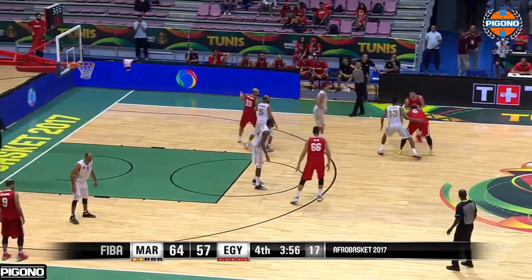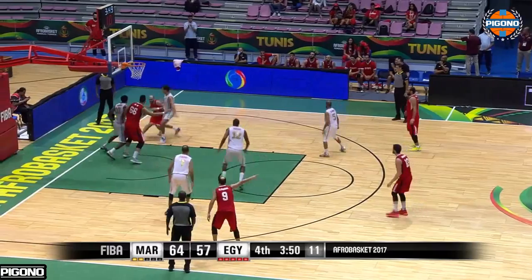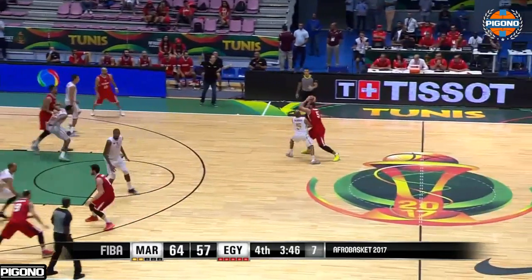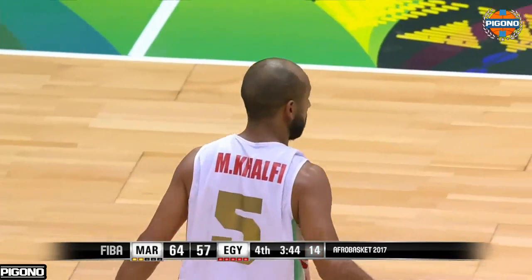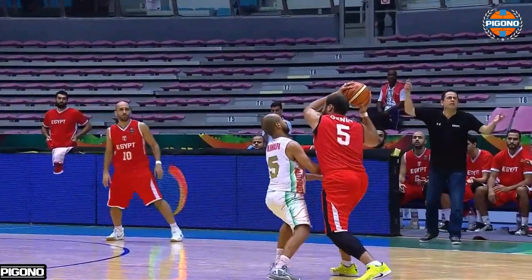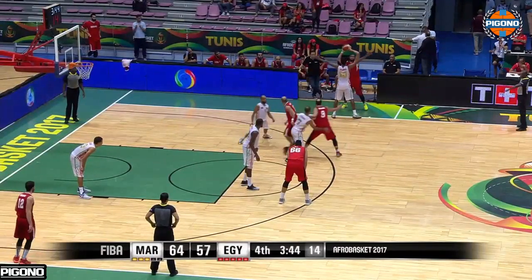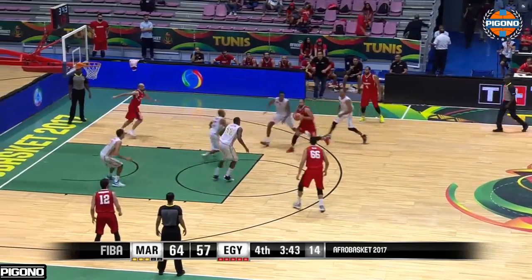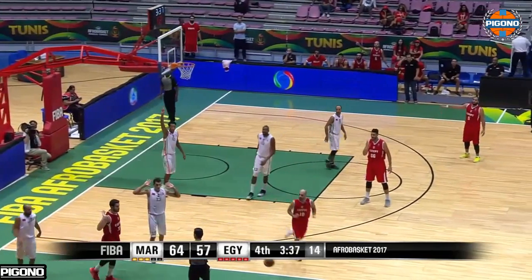Still plenty of time, long way to go. Aboushusha has it for Egypt. El Sabah gets it outside to Abdel Halim. Draws the foul. Third personal foul. Yeah, the Moroccans really need to keep that pressure on the Egyptian offense, because they don't allow them to create their offense comfortably and be a threat. So the intensity has to stay high. Three-point attempt, no good. El Hamel trying to keep it alive. And final touch there off Aboushusha.